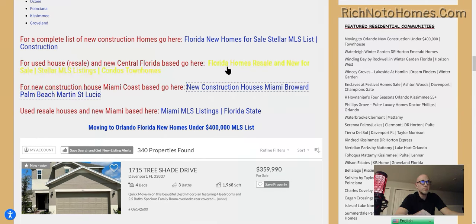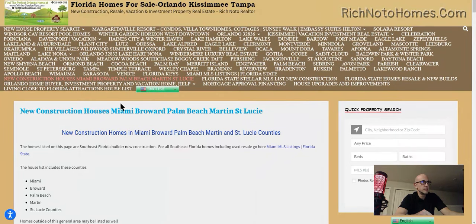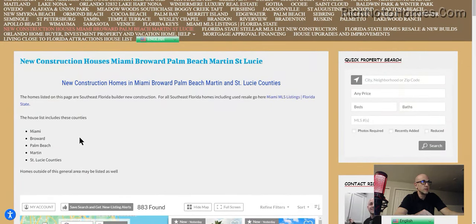And then, for example, if you want new construction homes in Miami, Broward, Palm Beach, Martin, St. Lucie counties, you click this and you're going to go to Miami. Okay, so I'm actually going to let that page load up. And if you just wanted to know all of the homes with the Stellar MLS, you go here where it says for used house, resale, and new Central Florida based, go here, Florida homes, resale and new. So you click on that. Actually, the other page, the Miami new construction, is now loaded.